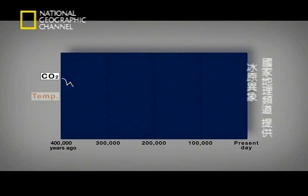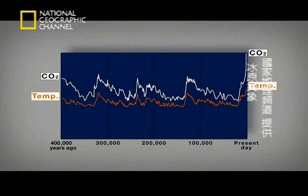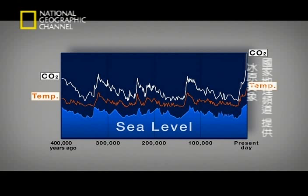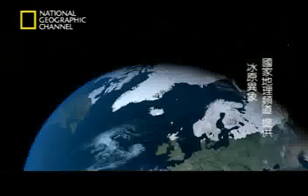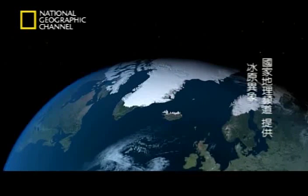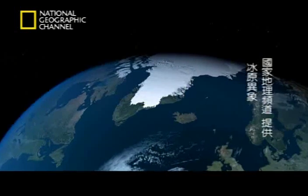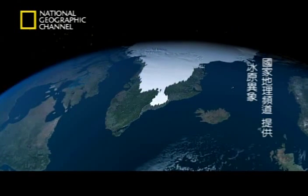Most importantly, scientists have identified a direct historical link between increases in greenhouse gases, like carbon dioxide, and steep rises in global temperatures. At every peak, big rises in sea level followed, as Greenland's ice sheet shrank. Roughly 125,000 years ago, temperatures rose by about 4 degrees Celsius. The entire southern portion of the ice sheet melted, and global sea levels rose by over 3 meters.